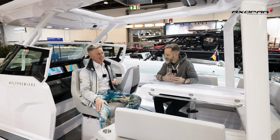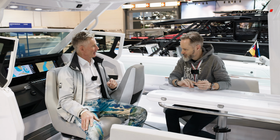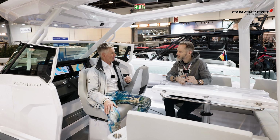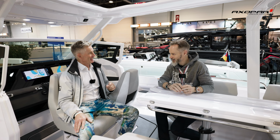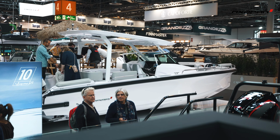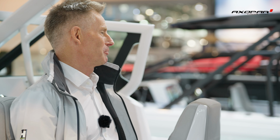But let me now follow on from there. Of course, I was impressed by the 28 all the way through. I'm impressed by the way the space is used. We find the space on the boat really useful. But now I've looked at the 29, and it's got more space, and it feels more generous. Can you tell me a little bit about how you achieved that? And when did you start the process of doing the new boat?